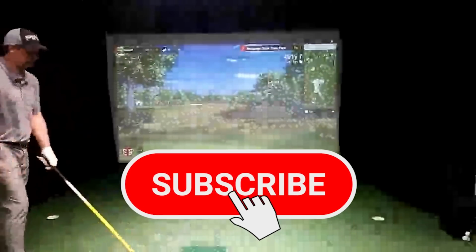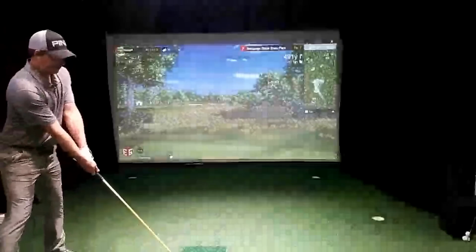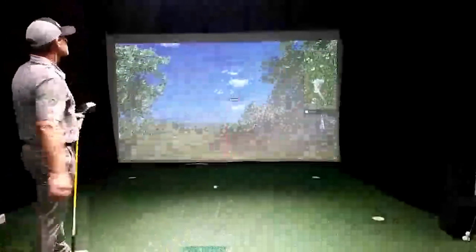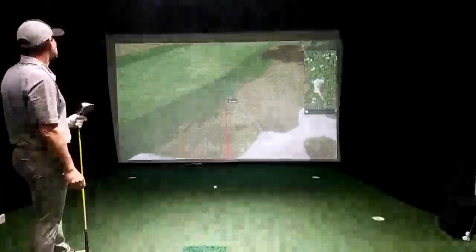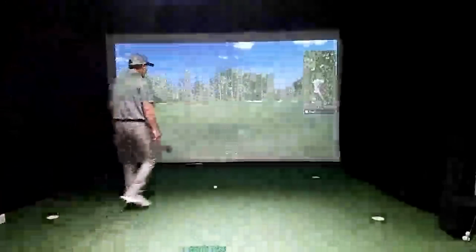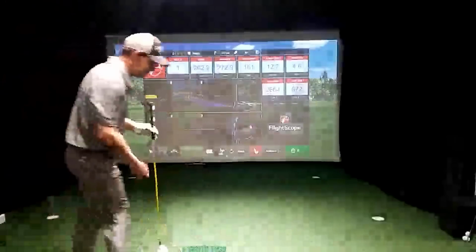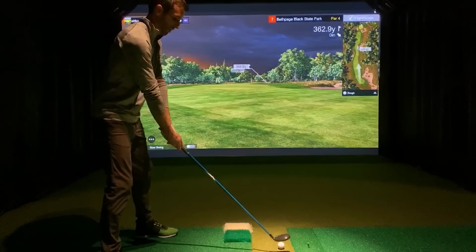Over to Randy. Wow. Unreal. The shot is away. He clears the sand. An absolute bomb. He takes on that daunting sand on the right-hand side, flies it, is going to have a much shorter second shot in than Jay, who is up right now. Nice drive. Thank you.